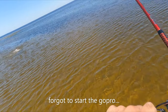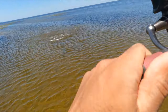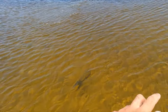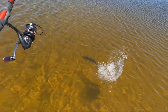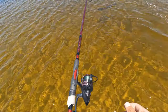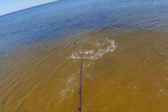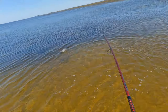That's a big, big fish. That's a big trout. Oh my God, that's a big trout. That's a huge trout, man. Yeah, I think we might need the net. That's a monster. Wow. Wow. This might be my personal best.